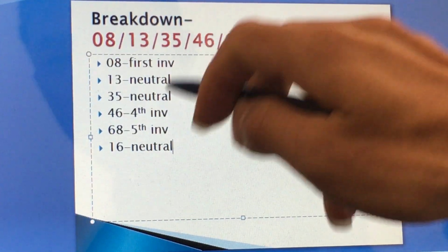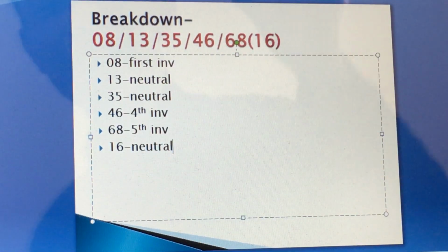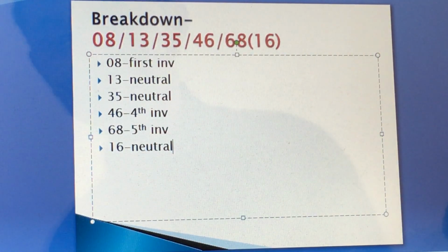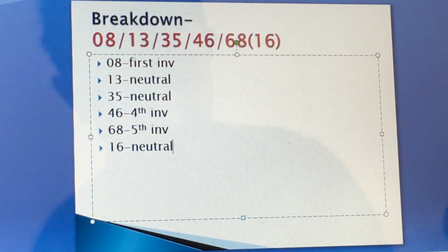By knowing the first invincible and the fourth invincible, you know these two middle numbers are in between 8 and 46. Knowing 8 and 46, you know the numbers are higher than 8 and lower than 46. That means the second ball could be drawn from the first invincible if there's any first invincible higher than 8 on the first invincible list. Now, 13 could have been drawn from the second invincible list or the third invincible list because they're in between 8 and 46, right? That's common sense.